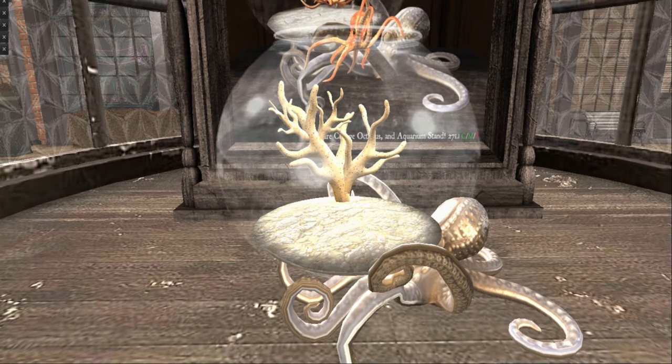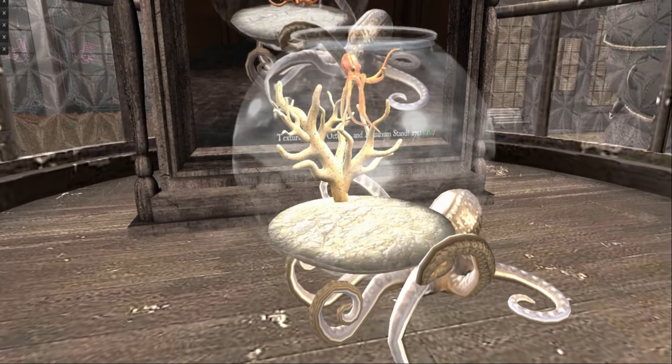There he goes. Now, I don't know about anybody else, but this totally reminds me of the movie Finding Dory, with the octopus who is sneaking around all over the facility.